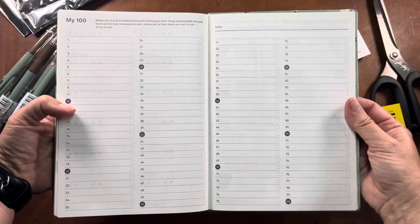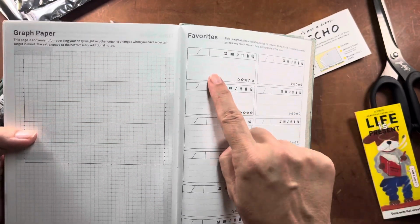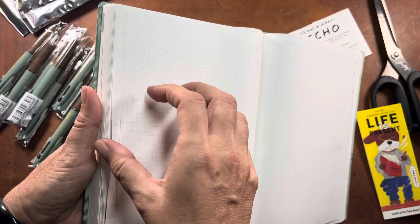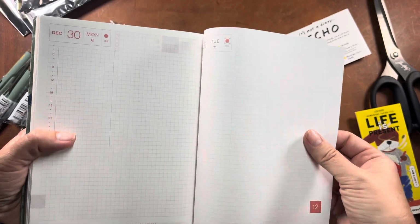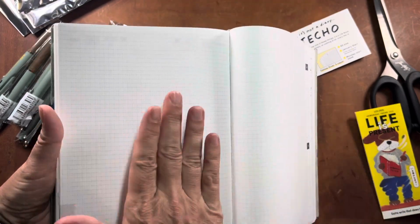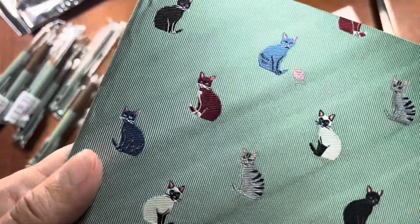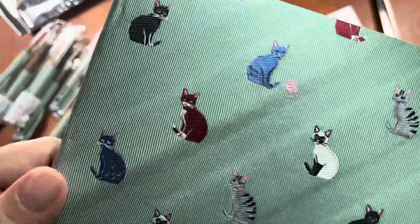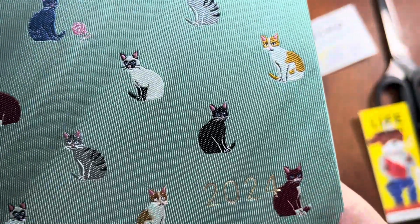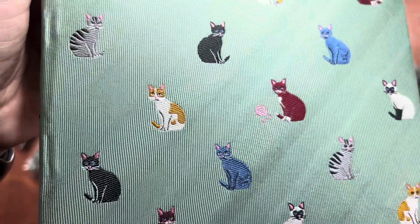Then you've got a double spread of my 100, a favorites page, graph paper, and then a small section of blank grid, usually just a few pages. So yes, literally 1, 2, 3, 4, well, 5 blank pages if you count front and back. And then it goes into the dailies. Okay, but is the camera picking up the detail? Look at that. Really, really nice. Much more detailed than I expected.